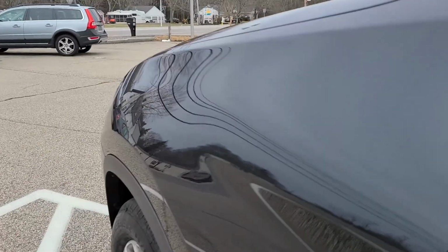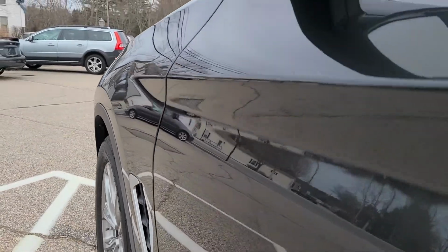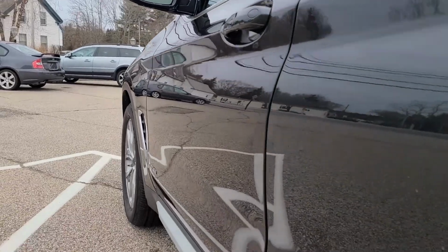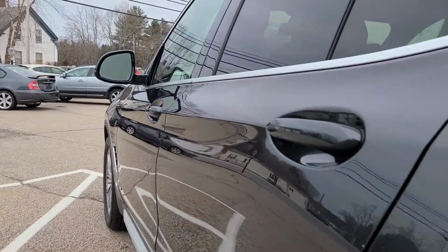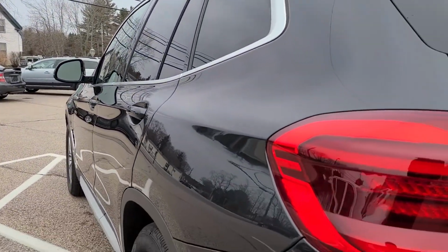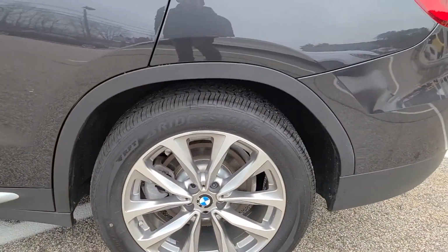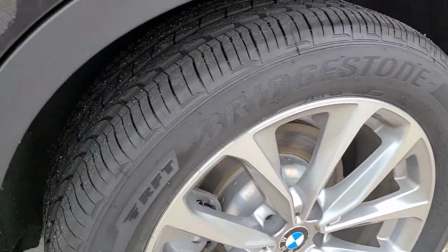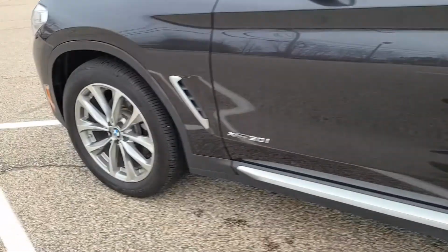And I'm going to take you really close to the vehicle, moving backwards to look for any dings or dents in the bodywork. You will not find any here on the driver's side. It's all in very nice condition all the way throughout. And then we'll take a look at these gorgeous 19-inch wheels. They complement the styling of the vehicle very nicely, and as you can see here in the back, this one is in perfect condition. Tires have loads of life left remaining as well.